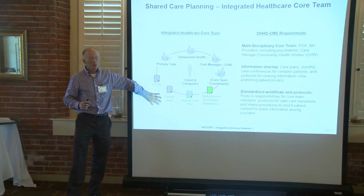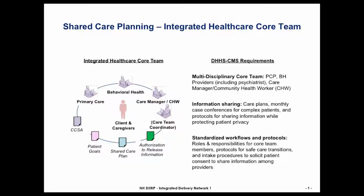The shared care plan itself, and then the moose in the room is HIPAA in part two, and we're working hard to make it so that we can have substance use disorder treatment providers in this mix. We can't just say you're out of this. So that's the mix.